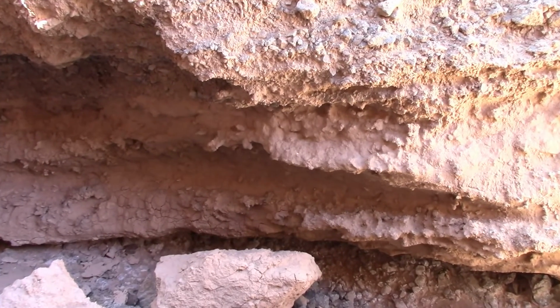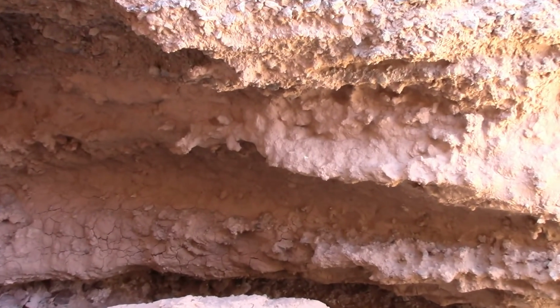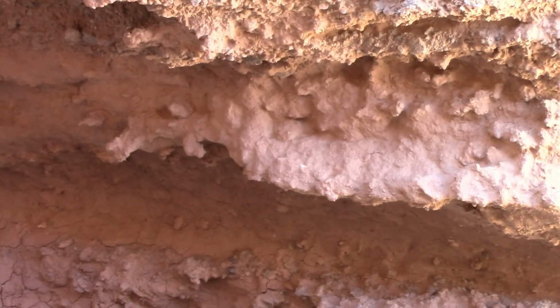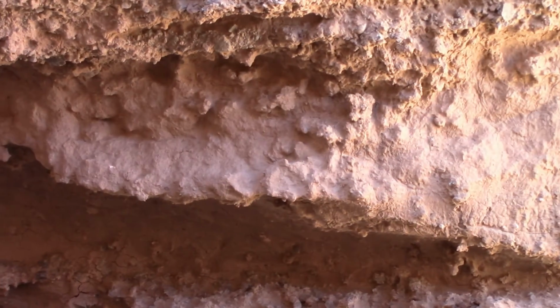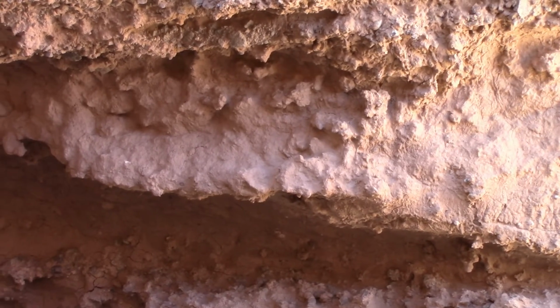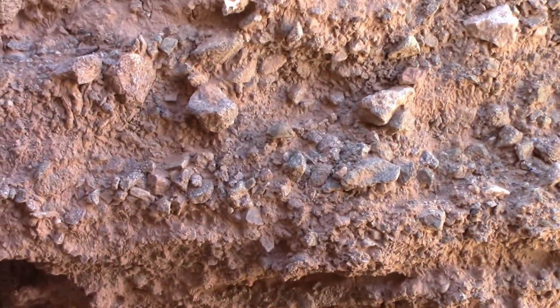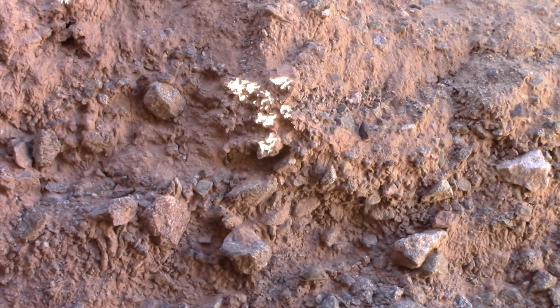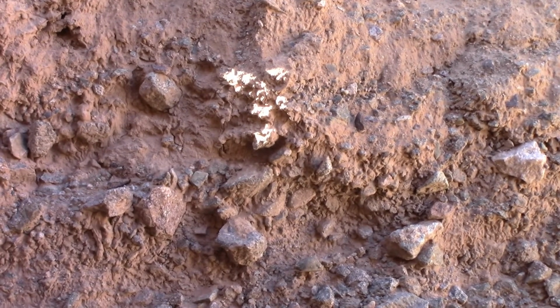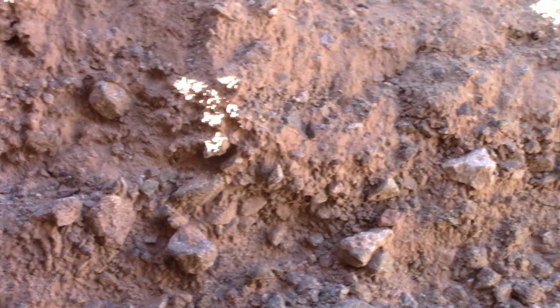I think we can come in a little bit gently. There I was tilting the camera even. Sorry about that. But you can see the rocks all through it. So here it is. Now, that's what we find here all the time.